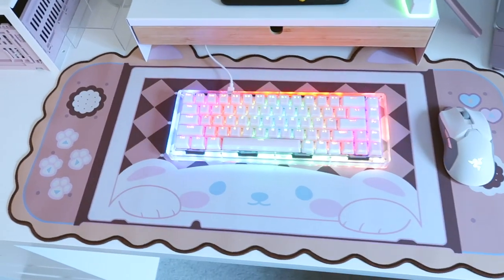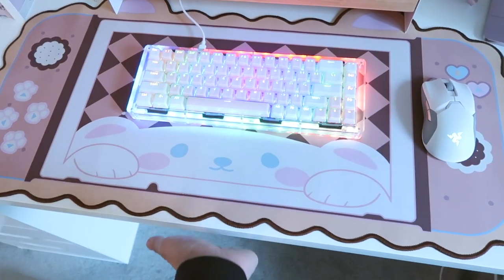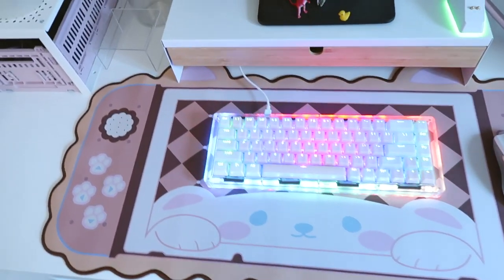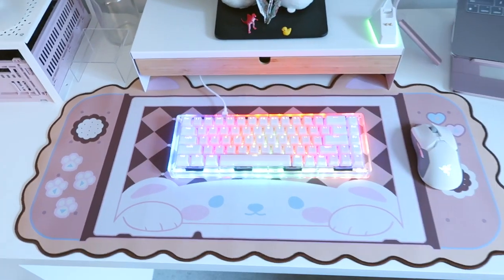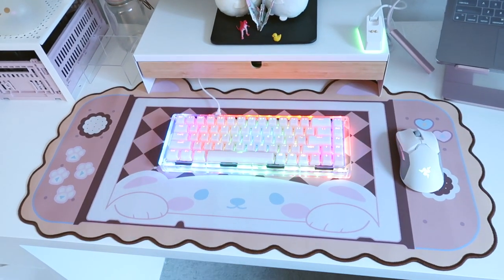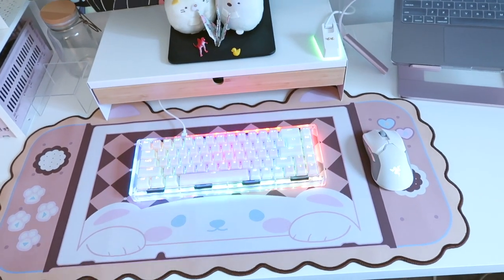Here's what my desk mat looks like. It's literally so cute. I wish my desk was a little longer, maybe a few inches this way, so that my stand isn't on top of the ears, but either way, I love it no matter what. It's so cute. It's even more perfect in person. It looks better in the light, so yeah, I'm happy.